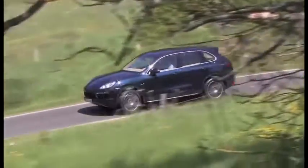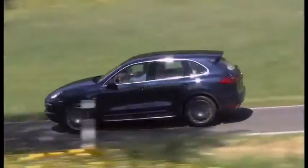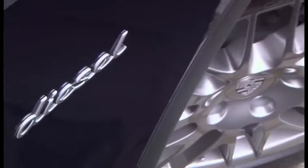Porsche says that 95% of people who go for a V6 will actually choose the diesel model. And to me that's actually a good choice, because I reckon that the petrol V6 is a little underpowered for the job.